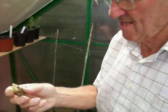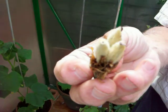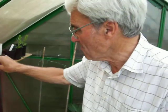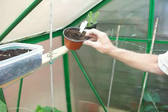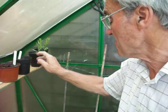Now that is the seed from peony, a beautiful red peony. That's the seed when it's opened up, and inside, the tiny seeds. But I've planted one in here and one in here, and hopefully we shall get some success.